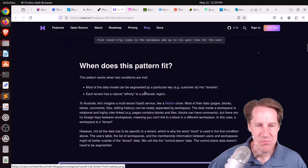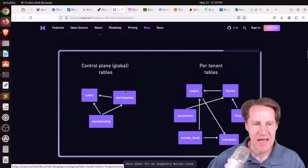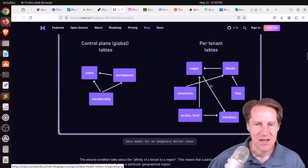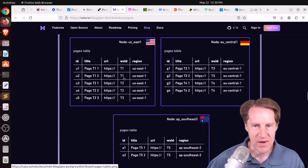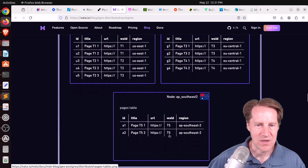and that's definitely not good. So the pattern they are thinking about is you have your control plane. So these are global tables that don't really have tenant-based data or account data in them, although I would argue users could potentially be a part of this. But basically, continuing with the analogy, you would put the tenants' data in particular regions. So you have a database node in the East Coast, and that would have all of the tenants from the US. You would have a node in Europe that would have the Europe tenants, and a node in the Asia Pacific region for all of those tenants.